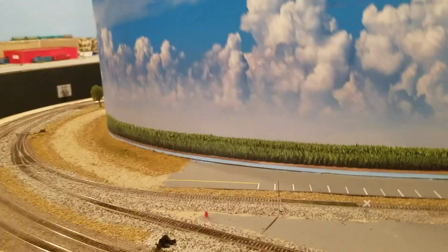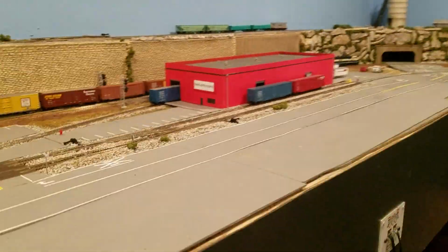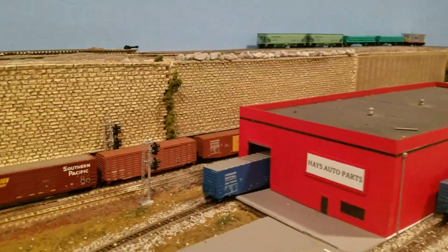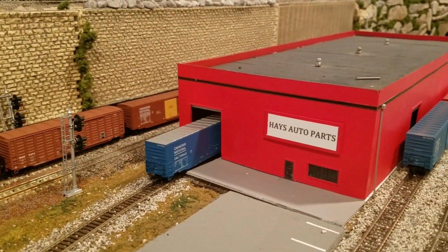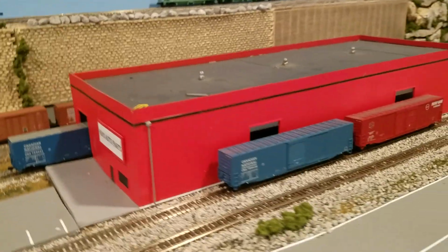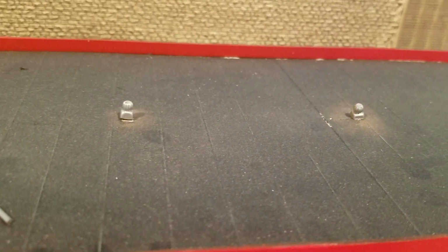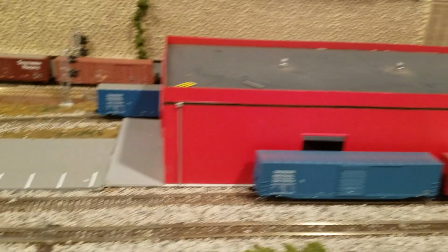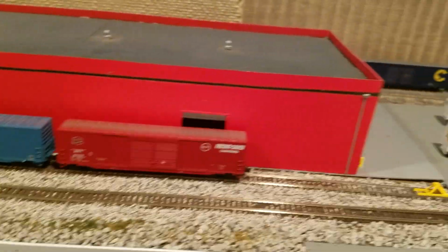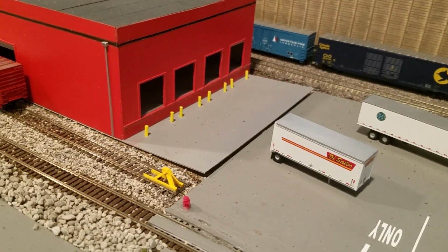The next one he did, Hayes Auto Parts. And I don't know if you guys heard me talking about that. It's over in my industrial park, and it's an auto parts warehouse. It has a door for indoor loading there, and then 2 dock doors. So he put the air conditioner vents up there, and he put it on a piece of styrene already. And the back truck loading docks.